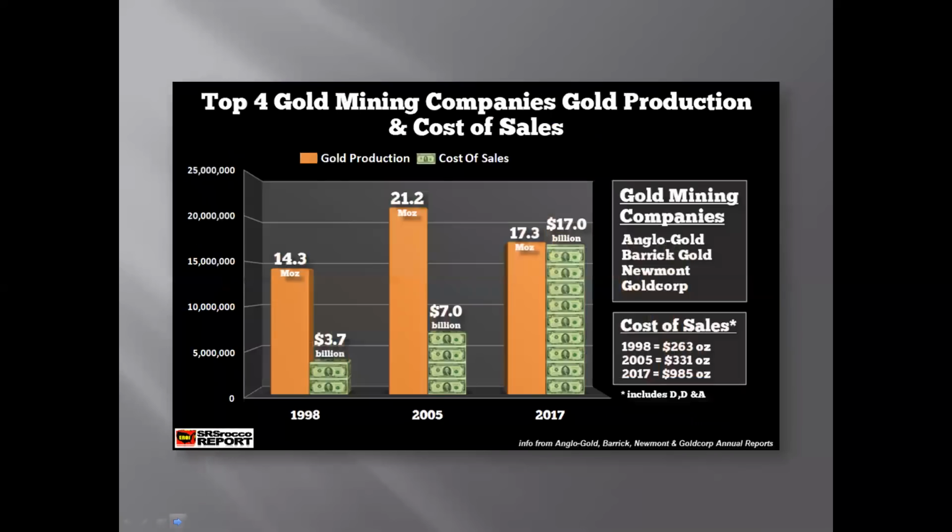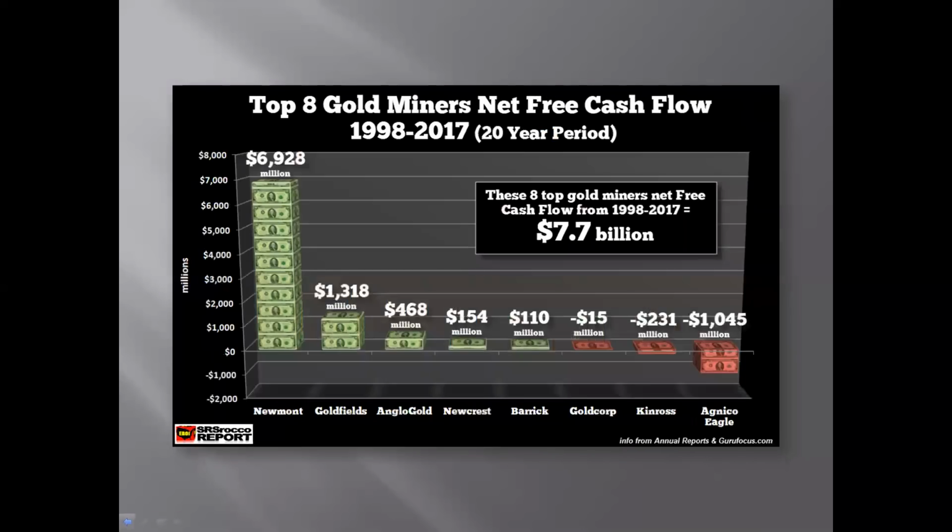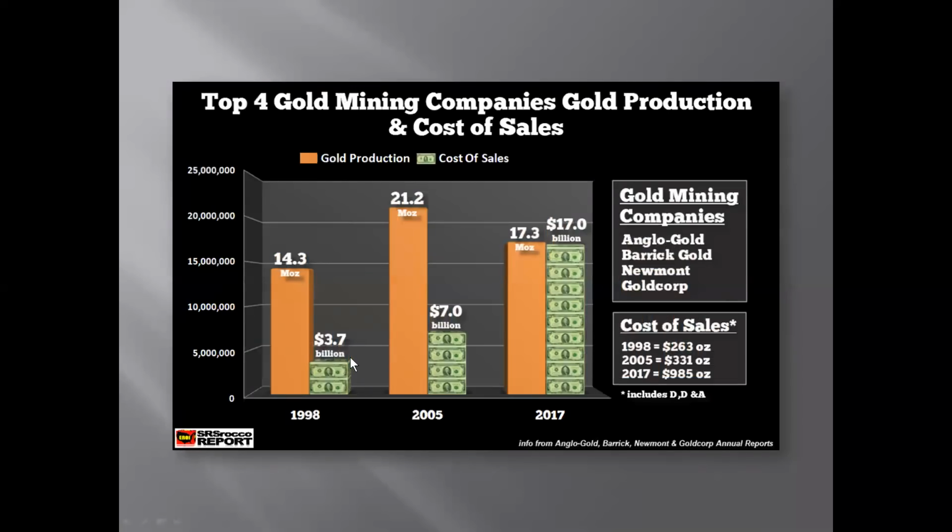Now, I want to come back and look at this chart again, because the problem is the gold mining companies are not spending the capital expenditures. They're not spending the money they need to increase gold production. And the reason for it is, as we've seen going back here, they're not making a lot of positive free cash flow. So to see such a tremendous increase in the cost of sales from $3.7 billion in 1998 to $17 billion in 2017, and the gold production has only increased 3 million ounces, it's costing so much more to produce gold today. So I don't see the gold price falling to 750 or 400. It's just too expensive. The cost to produce things are the floor in the gold price.